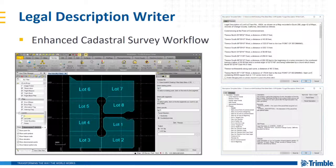I had mentioned this earlier, but a big new feature of TBC is the legal description writer that enhances our cadastral survey workflow. So you can use this command to automatically generate a collection of textual legal descriptions for cadastral survey projects, such as parcel information, polygons, or closed line work. This command works in conjunction with the create COGO command that we've added in a previous release.